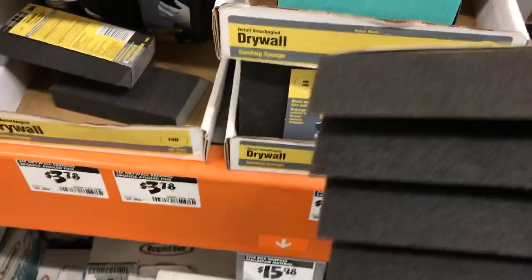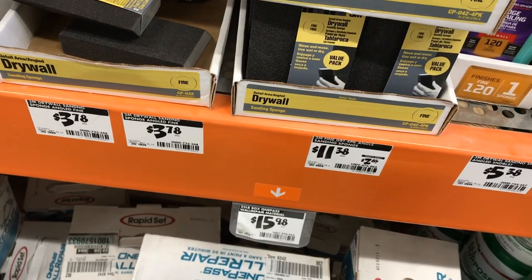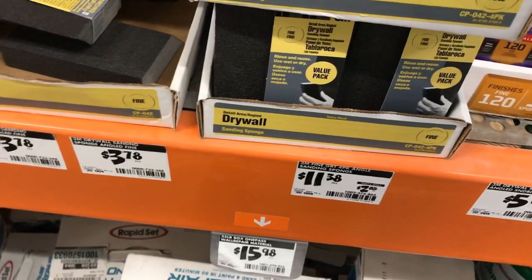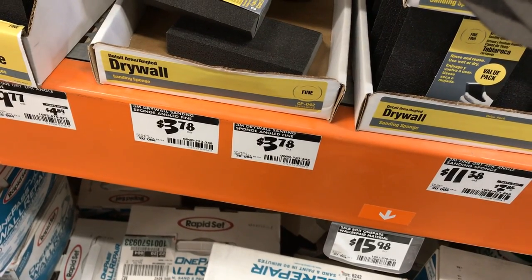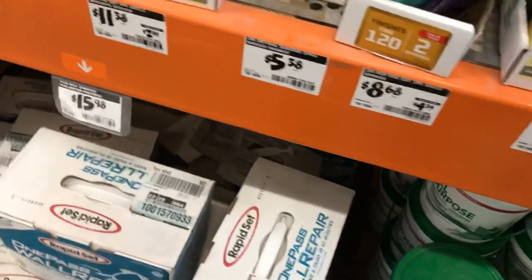Look at this here, a 4-pack for $11. So grab a 4-pack of that for $11. I'll grab a 2-pack of this guy. That's $120. This says fine. Is this $120? Same. I'm gonna need a little bit rougher here.